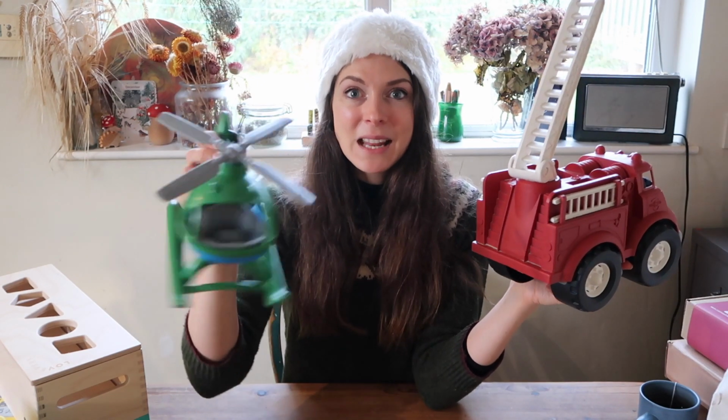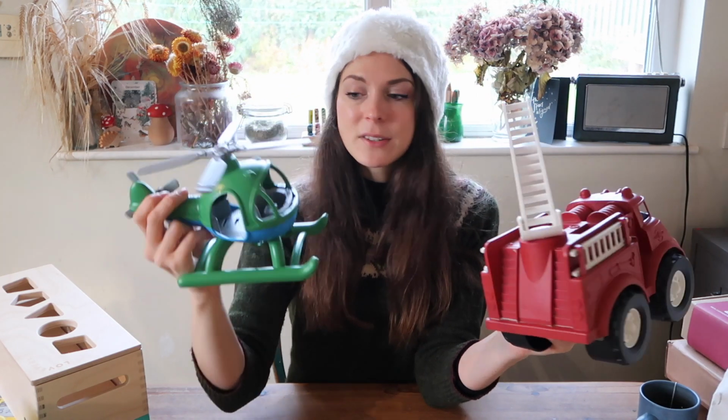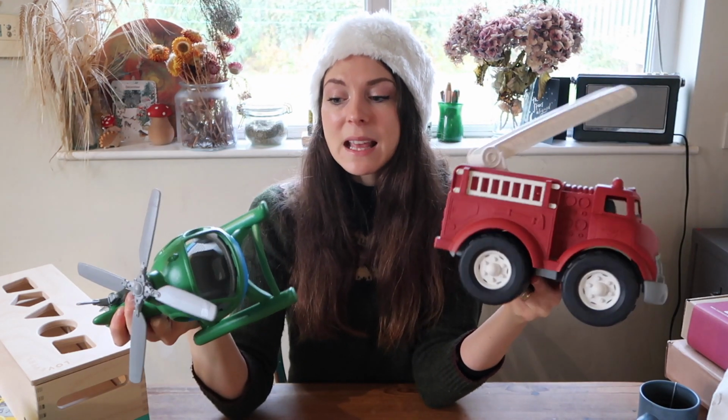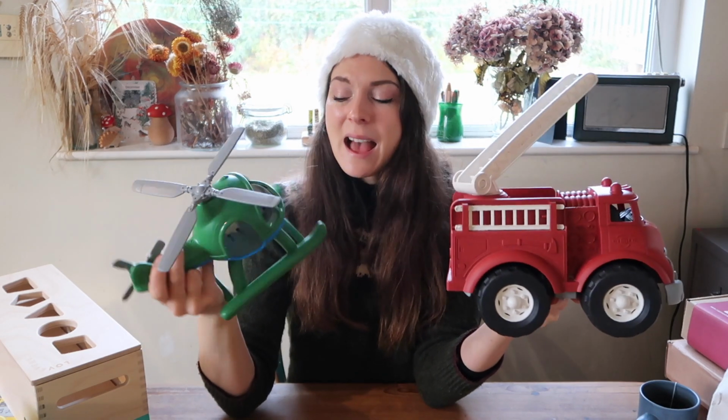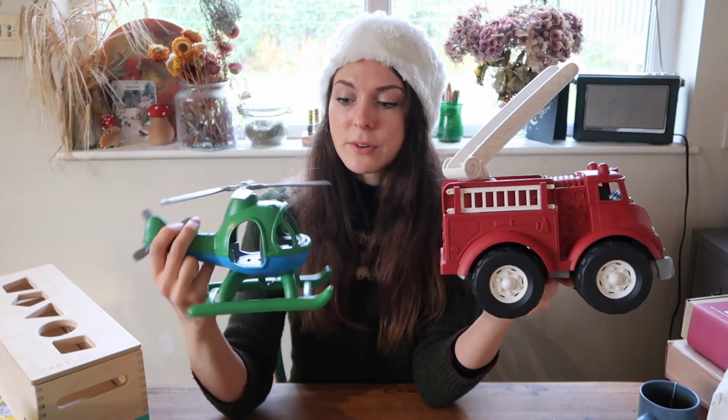And then we've got this helicopter more recently. And this one actually does come with a little person as well to drive it, but I don't know where that's gone. But these are so great. The quality is so fantastic. Highly recommend these, this brand, Green Toys.